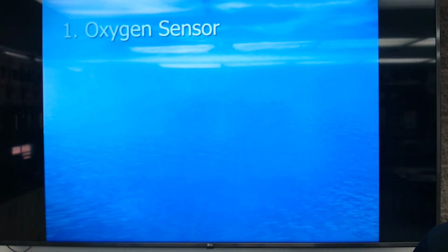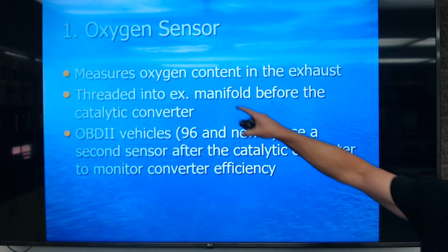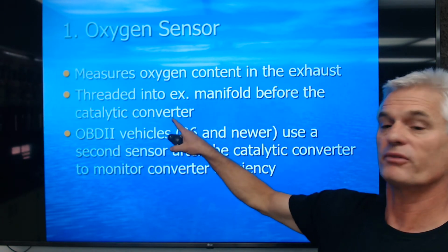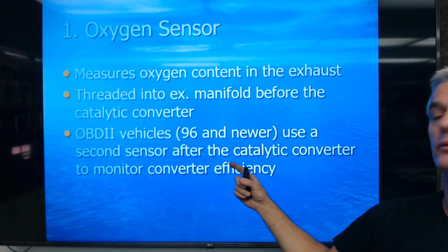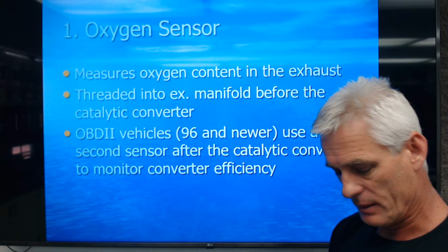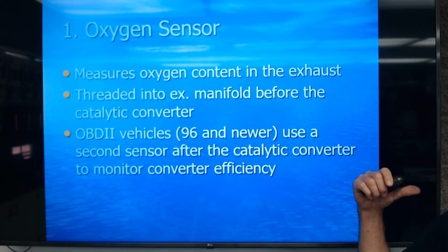All right, so an O2 sensor, a few notes on it. It measures the oxygen content in the exhaust. It's threaded into the exhaust manifold before the catalytic converter, and on 96 and newer, we've got one after the catalytic converter to monitor how efficient the catalytic converter is. Let me go back there for a second. So we typically always have one in front of a cat and sometimes one behind.